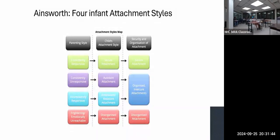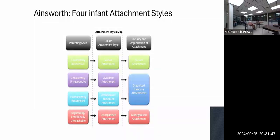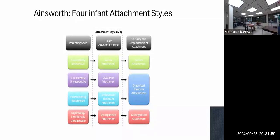And then a disorganized attachment. This is like everything unpredictable. Maybe they even glom onto the stranger more than to the parent. There's nothing predictable in it. That's usually a consequence of a parent who is scary or unavailable or maybe dealing with addiction and things like that. This is like a neglectful, abusive situation.